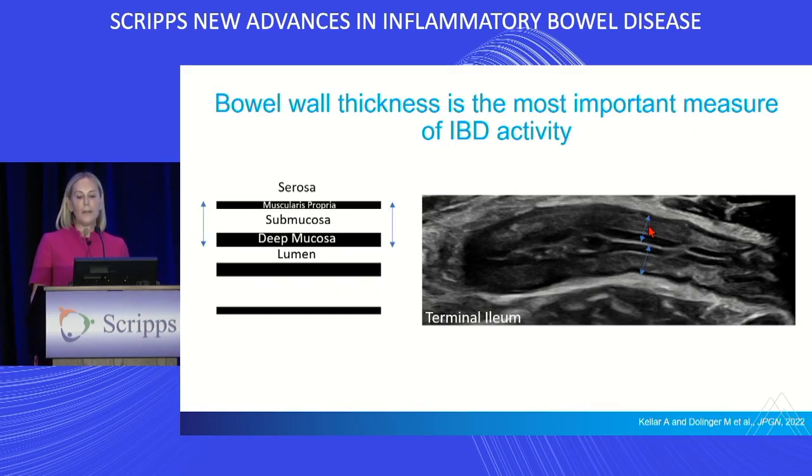So here's an example of thickness. You could see the black, white. Here's this very thickened submucosa. So this is a thickened terminal ileum. Normally it's 3 millimeters, the same as noted, or less.